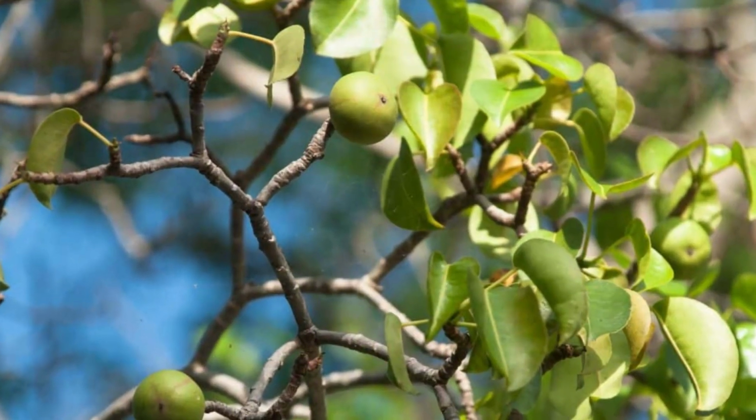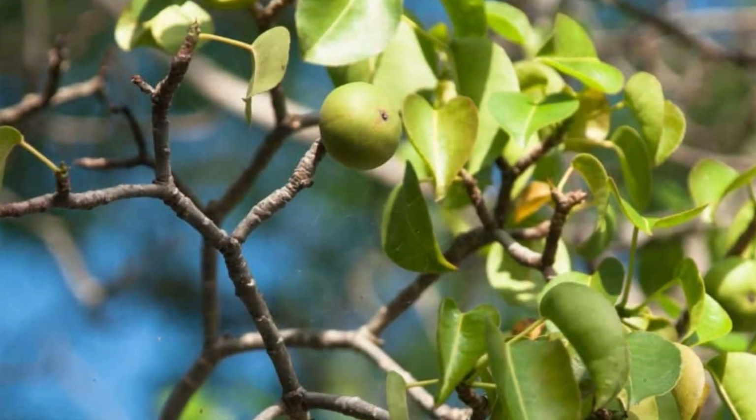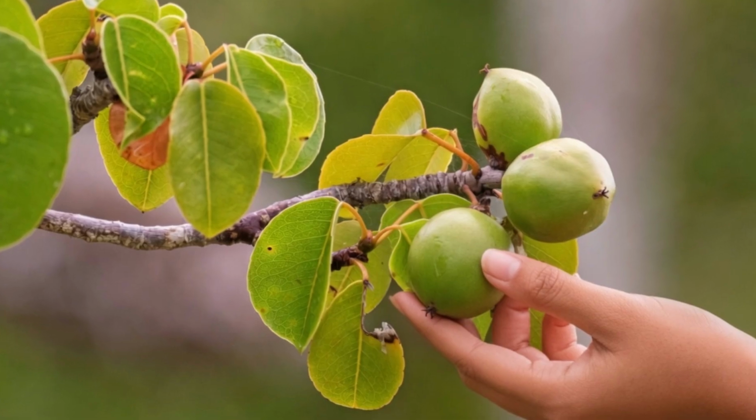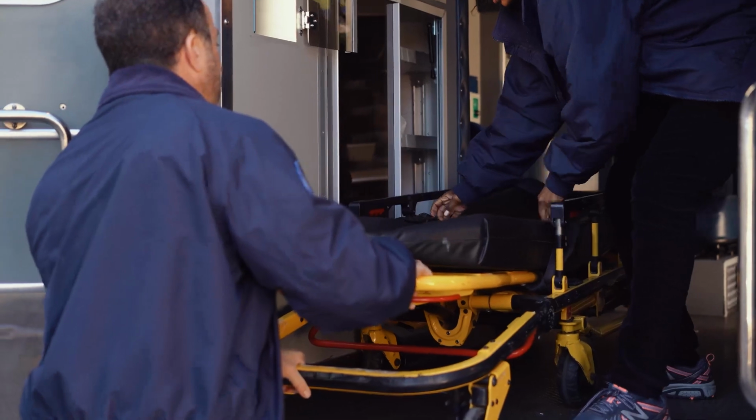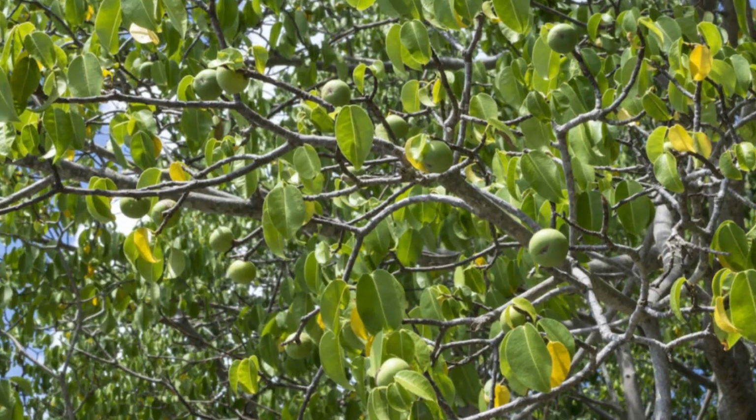Spanish conquistadors called it the little apple of death. Do not touch bark, leaves, or fruit. Sap on skin, rinse with large amounts of water. Seek medical attention. Never burn this tree.